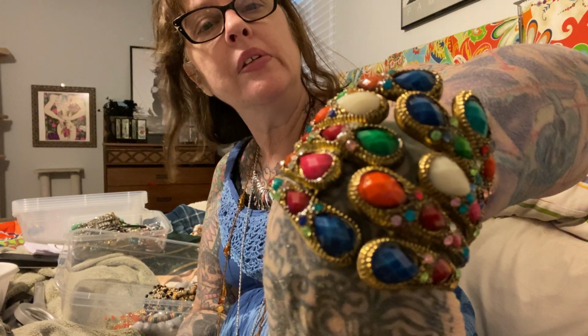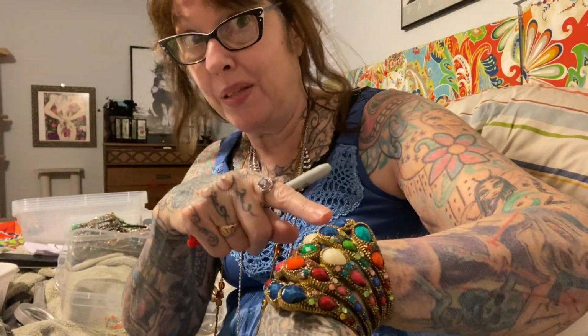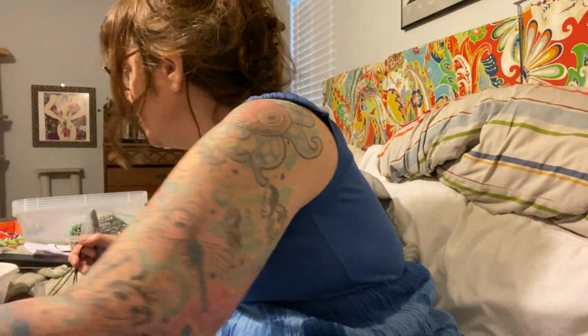Love this. Thank you, Kristen. Thank you for letting me buy it from you. That's so pretty. I love it. I mean, come on now. Talk about a stick. This is the kind of bracelet I need for my tattoos. Like, oh, she's got a bracelet on. That's a bracelet. And she has it on. Okay, so back to the amber.